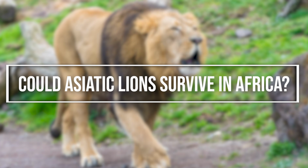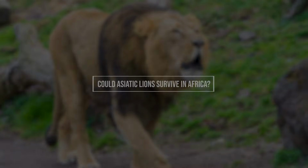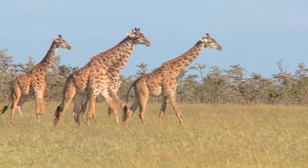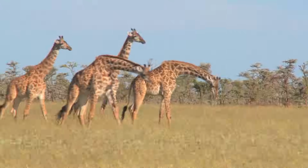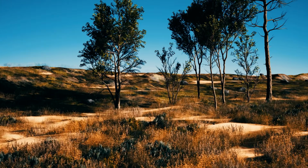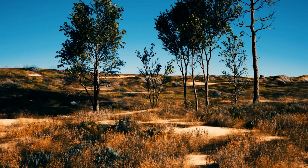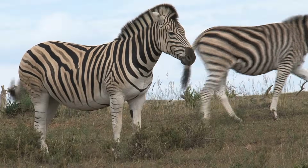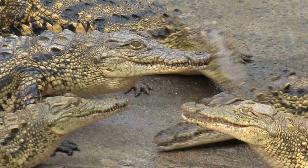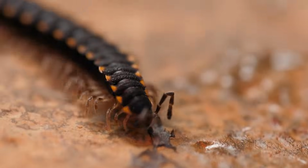So, could Asiatic lions survive in Africa? Africa's wildlife is diverse and abundant. No other continent has the diversity of wildlife found in Africa, which spans the entire climatic spectrum from scorching heat to freezing cold. The area's diverse vegetation has attracted mammals, birds, reptiles, fish, and insects.